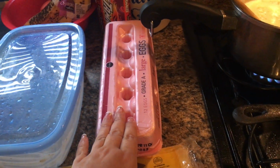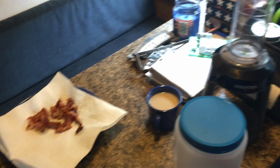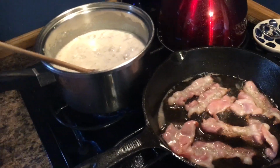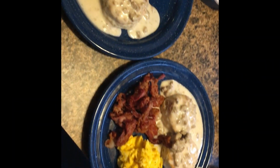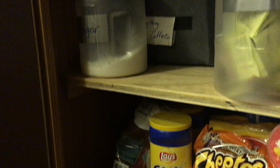I have eggs here from my chickens, and coffee is made and orange juice is in the fridge. So I'm gonna go ahead and just get everything cooked up and feed all these hungry guys around here. Show you what it looks like when we're done. And we are getting breakfast served up. More coffee is making.